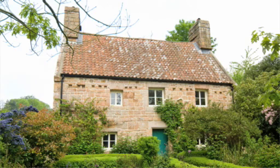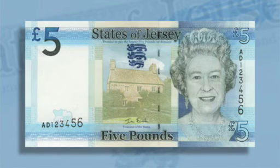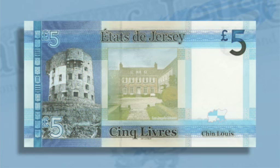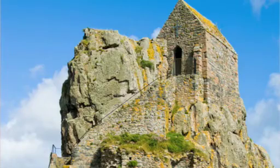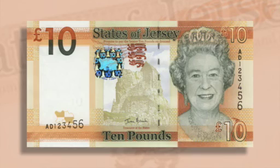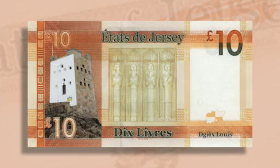The 16th century National Trust property Le Rat Cottage in St Lawrence appears on the front of the sky blue £5 note. And Les Augrès Manor, the home of the Durrell Wildlife Conservation Trust, is on the reverse, alongside Archirondel Tower. The front of the burnt sienna £10 note features the Hermitage at Elizabeth Castle. The reverse shows the unique Lalique glass sculptures in St Matthew's Church, St Lawrence, with Seymour Tower offshore in Grouville Bay.